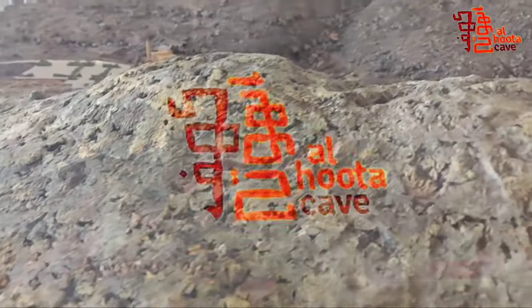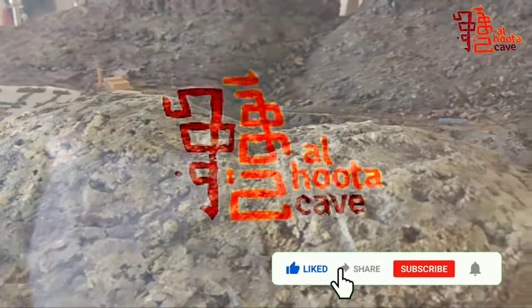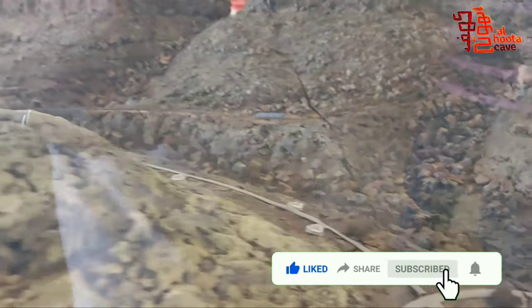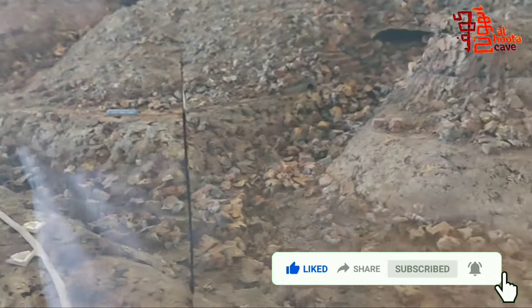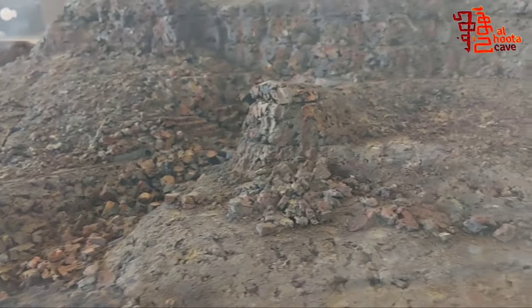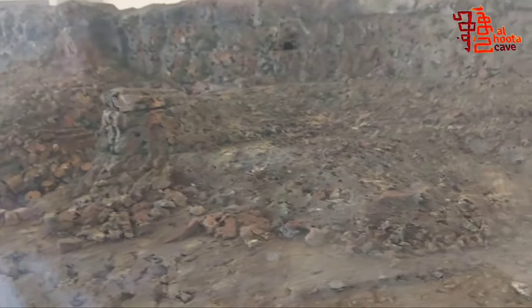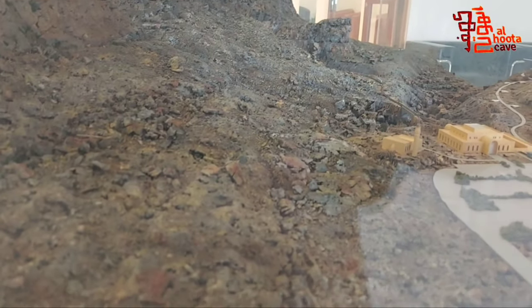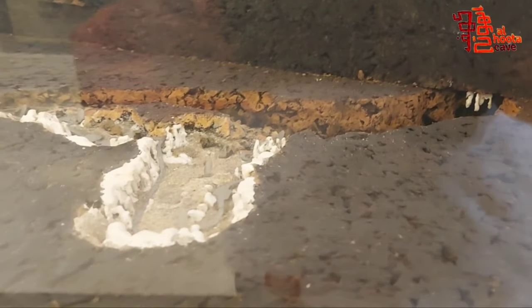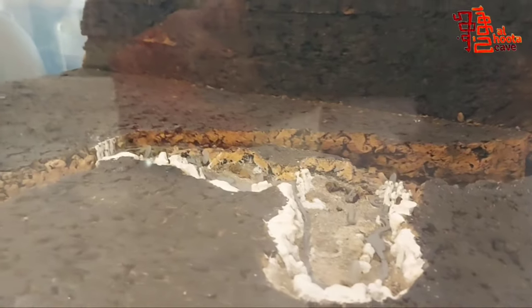Before we go to the cave, I will first show you the wall structure of the cave that they designed to find out how wide it is and where the entrance is to enter the cave. As you can see guys, this is a real 3D structure of the cave, wide and huge, all made by solid rocks. So it is amazing guys.